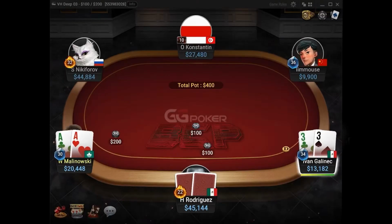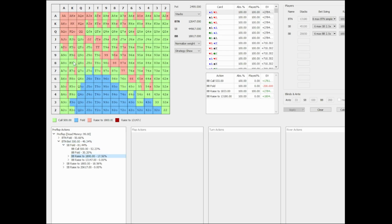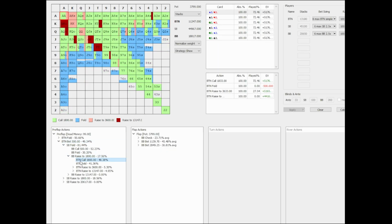In this hand we see Ivan opening the button and calling the 3-bet against Wiktor Malinowski in the big blind. Being around 60 big blinds deep effectively, both guys play a standard preflop, as we can see in this custom simulation made in Simple Preflop.